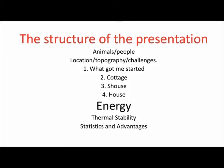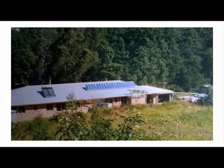Alright, so that's the house, that's basically the layout of the house. Now we get into a bit more of the technical stuff. So when we built out there, we put in a standalone system. It was about 20 grand to put the power on, and it was 30 grand to put a standalone system on. So we put a standalone system on.